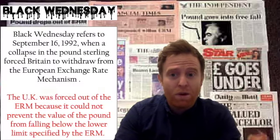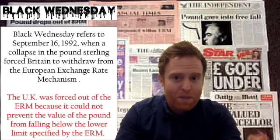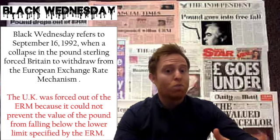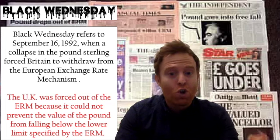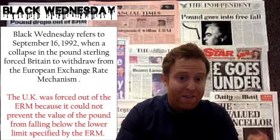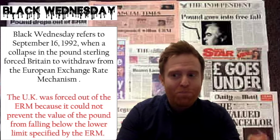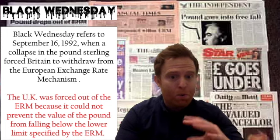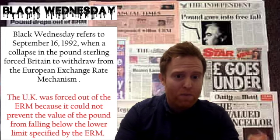So to begin with, Black Wednesday refers to September the 16th, 1992. That's when there was a collapse in the pound sterling, forcing the UK to withdraw from the ERM. The UK was forced out of the ERM because it could not prevent the value of the pound from falling below the lower limit specified by the ERM. So what we're going to look at within this video is why exactly the UK wasn't able to intervene and keep it within the range, what led to it, and what happened afterwards.